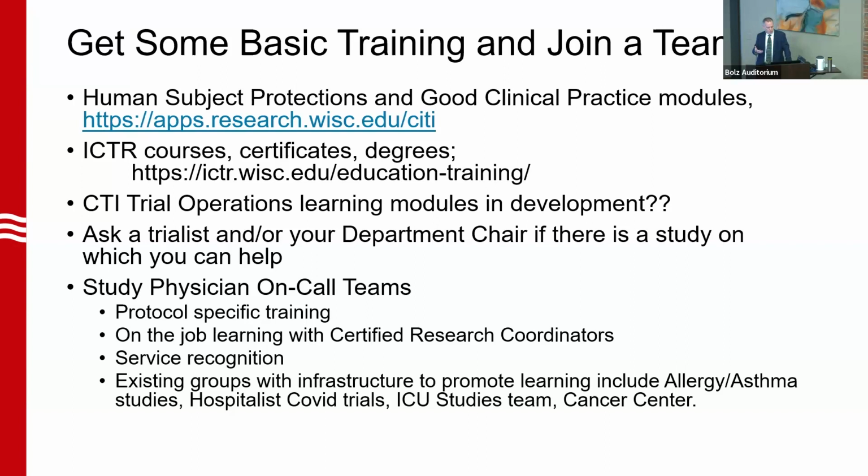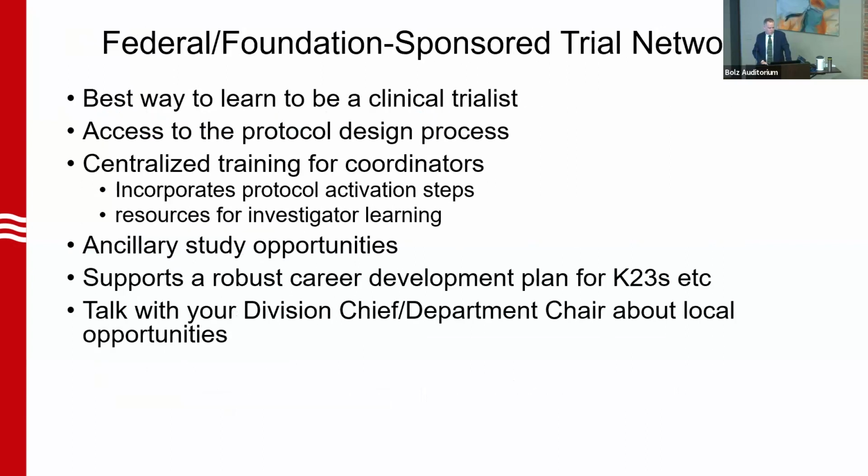So there's an ICU studies team. There was a hospitalist COVID trial studies team, and the Cancer Center does this really well too. So I'd encourage you to think about that as a group. It shouldn't be one PI and one study team. It should be multiple PIs sharing a resource of coordinators and shared study call physicians.